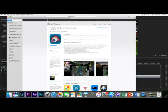As well, the app is disconnecting and everything else, which is very odd because Litchi usually has, in my case, I've never found them to put out a bad app. So I'm not sure exactly what is going on with this.